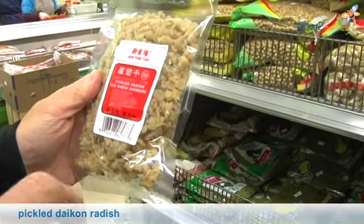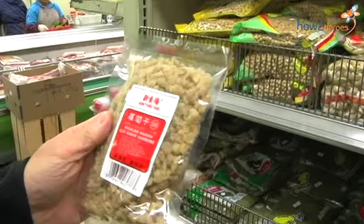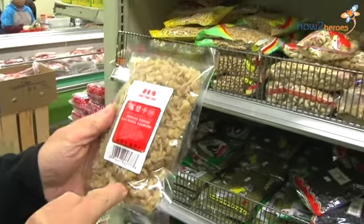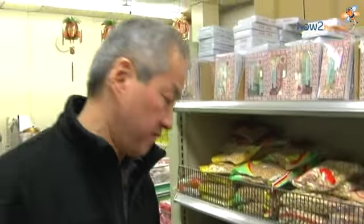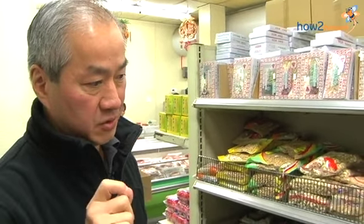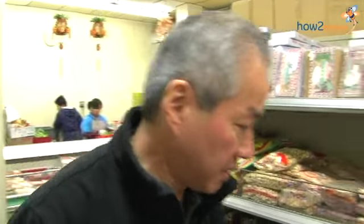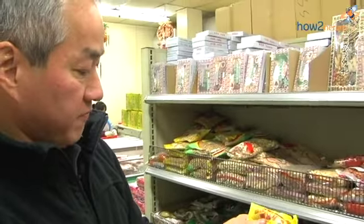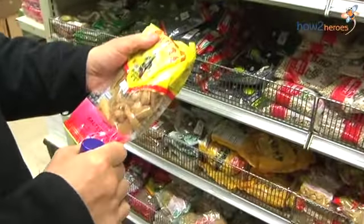Usually they're sold in long strips, and that's one of the basic ingredients in pad thai. That gives you that salty flavor, and when you bite into the pad thai, there's a little crunch to it and a little salt. That's a salted radish, just a long version of it.